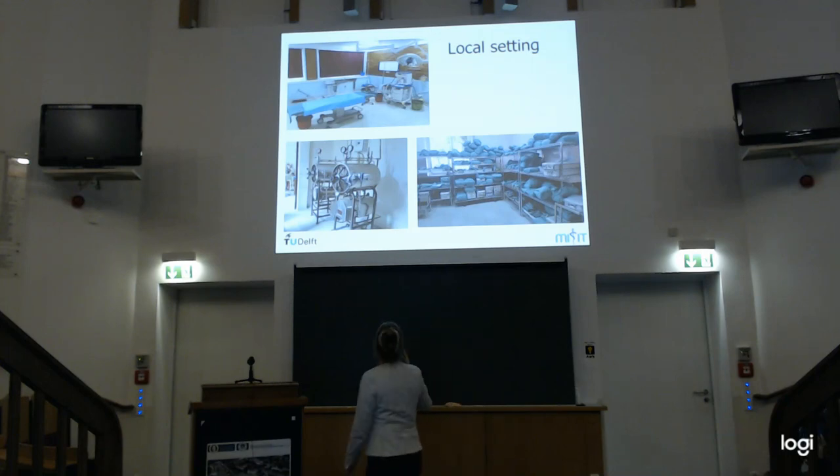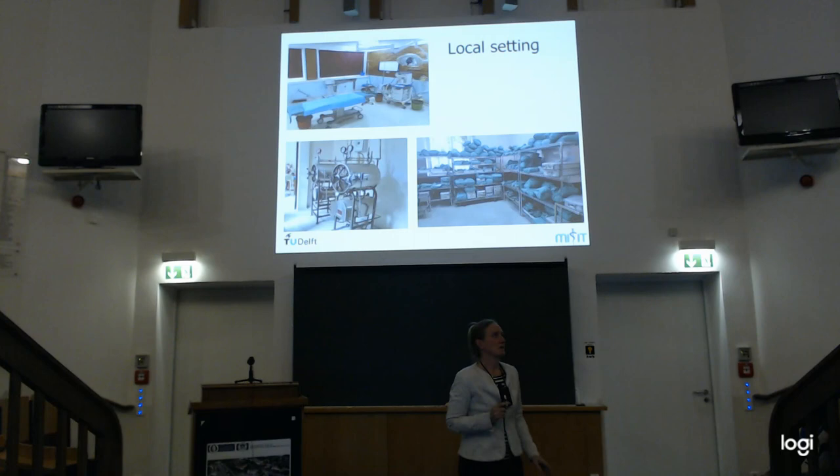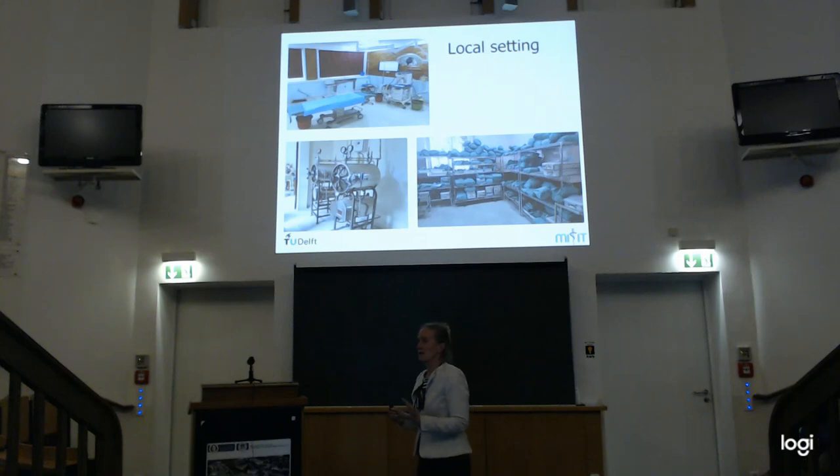This is also some pictures. It might look different, but it's okay. For example, using towels, that setting is really okay. So we really need to know the local setting, what is good and what's not good, and not try to change things that are already good.